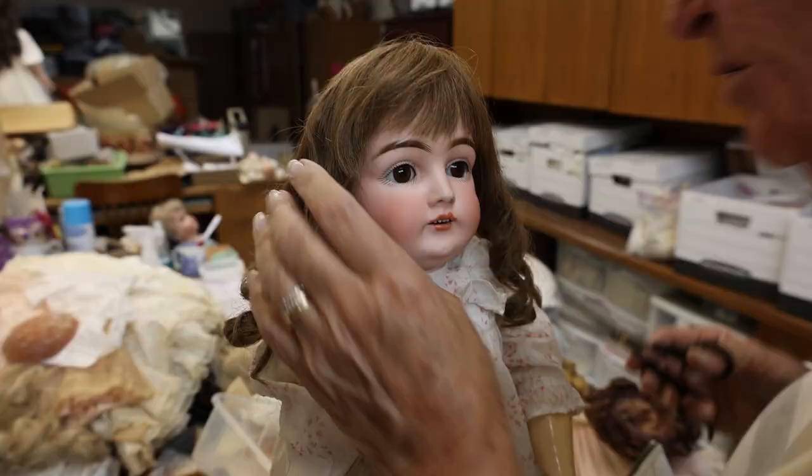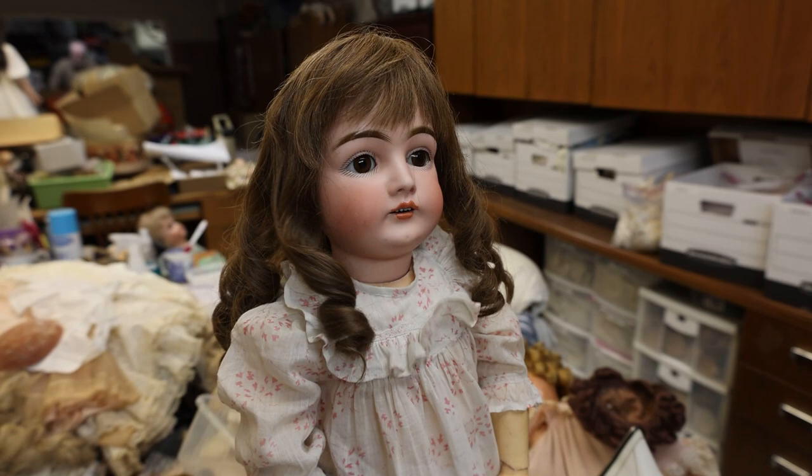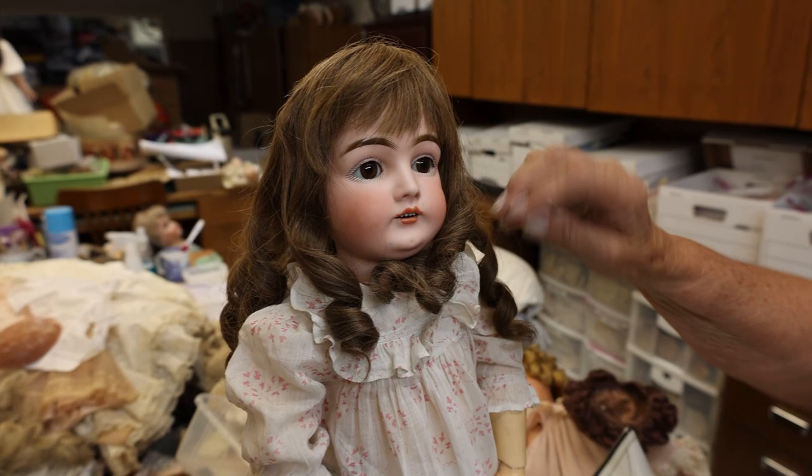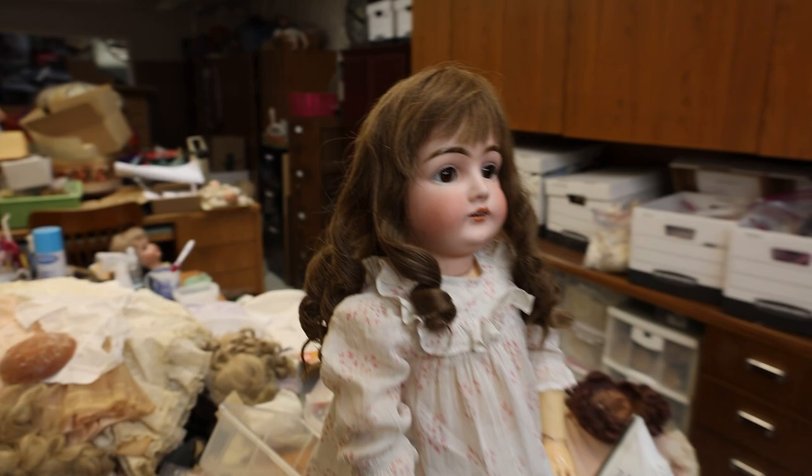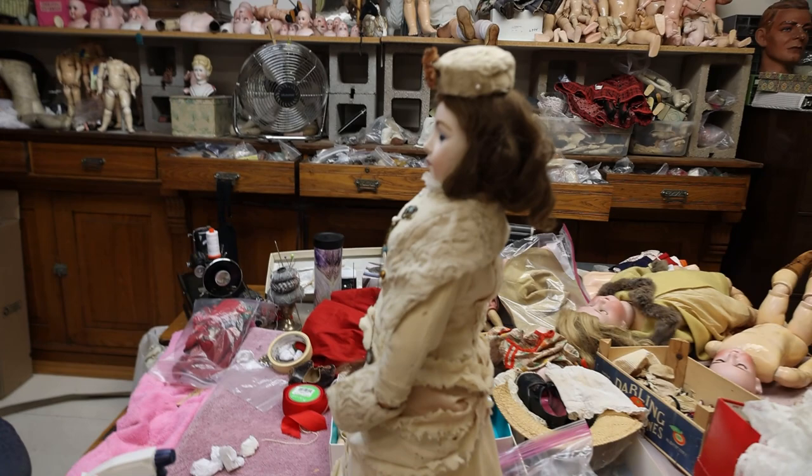Yeah. The wig looks great. Thank you. Doll looks great. So what you didn't see is that Linda cleaned her. Did we string her? Yes. We did the whole shebang. We got her doll cleaned. What a little cutie. I think this is a Kestner 146. I think so. But let's navigate over and see our lady love over here.